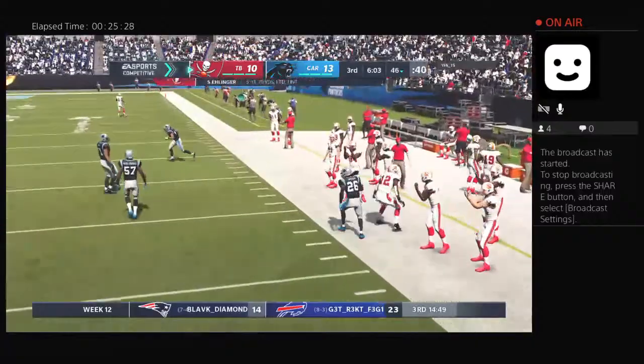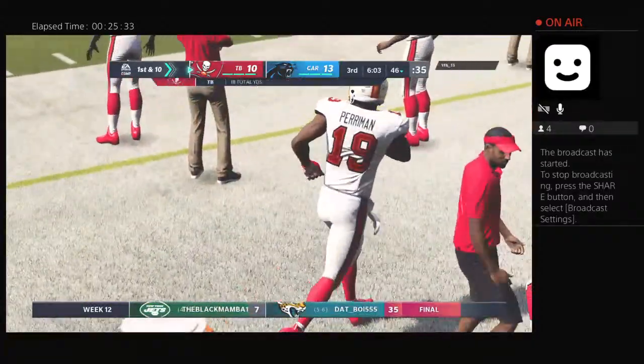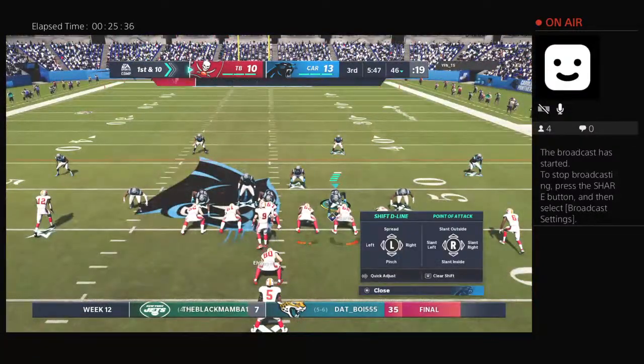Escaping the pressure right. That is caught. It's Perriman. And he'll be out of bounds, but able to get it up past the 45. Just his 2nd catch of the game so far. This one moves the chains.